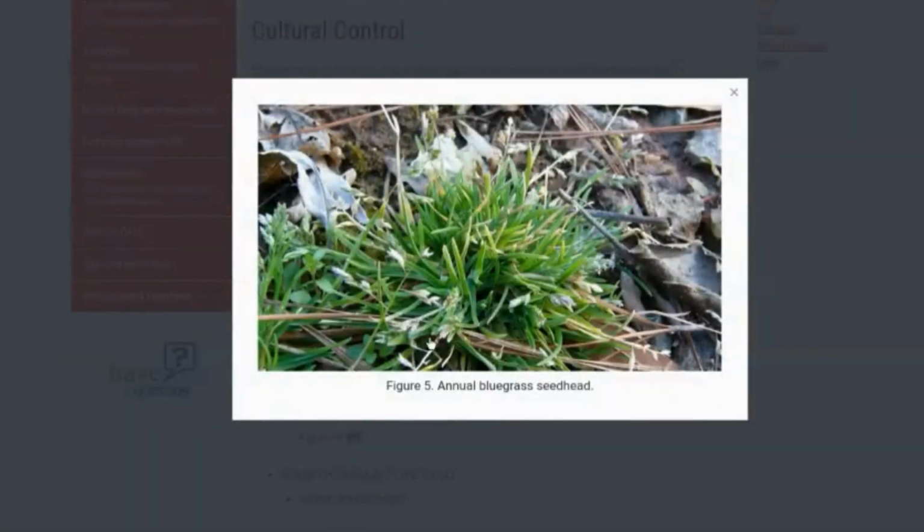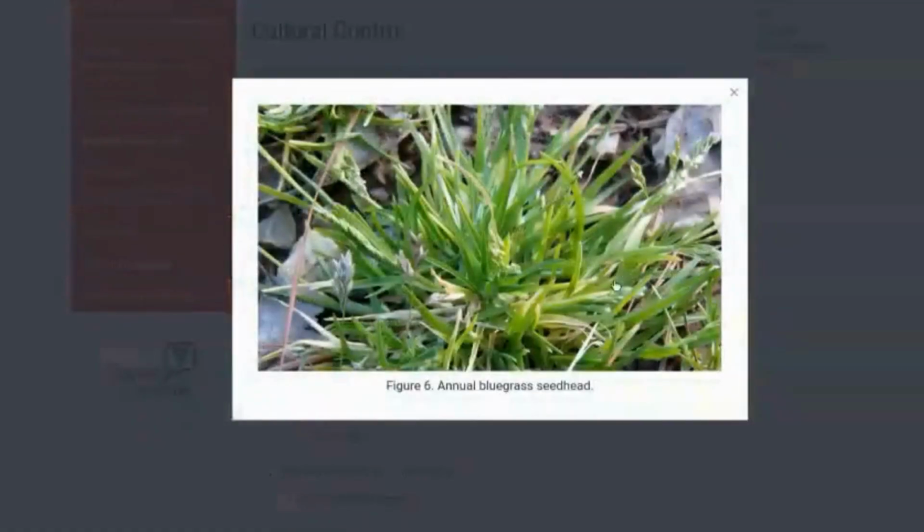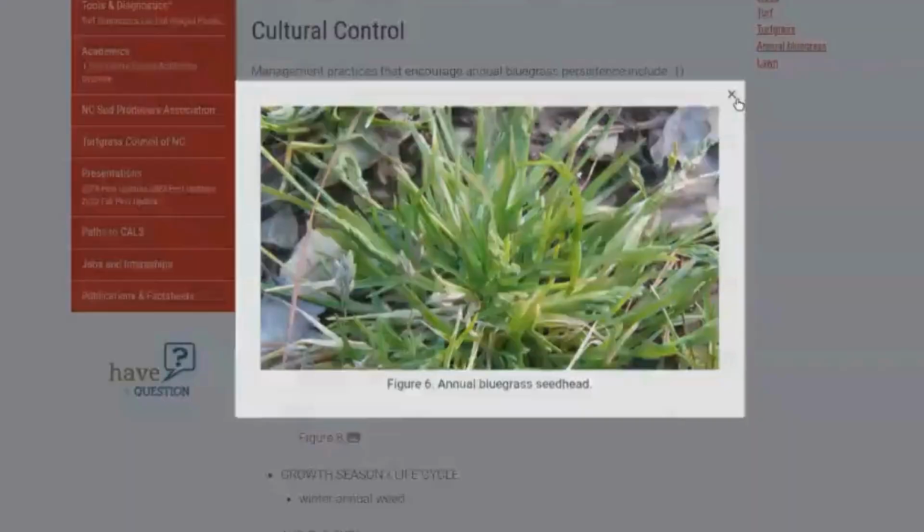Pre-emergent herbicide in the fall is going to be your best option: Specticle Flo, prodiamine, maybe Dimension if you're going to put that down in the fall. Encouraging a dense lawn, and then Certainty for post-emergent herbicides. If it has already germinated, Certainty or simazine is going to clean that up for you.